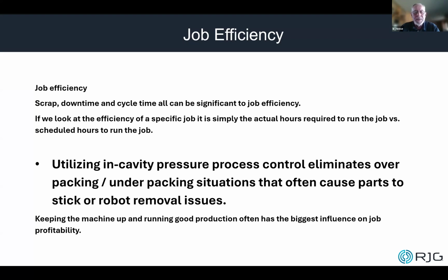And this happens time after time, day after day, and it has a huge influence on profitability. One of the things that we can do by controlling the pack in the cavity with cavity pressure is pack that part the same every single time, even if the viscosity changes. It really can make some huge, huge differences in situations like this.